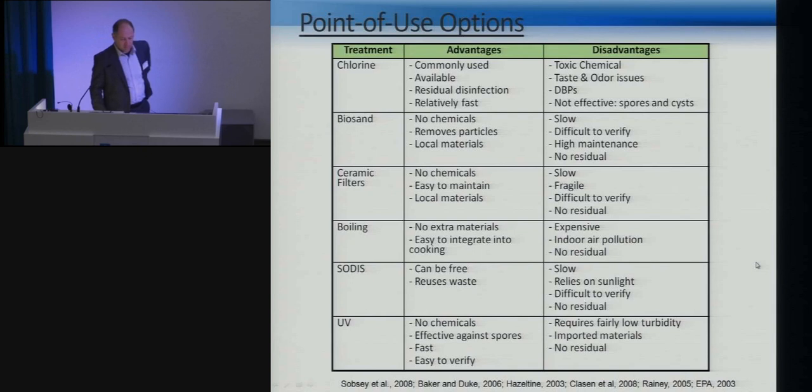So we have chlorine, which is really commonly used, and it does leave a residual disinfection, which is important. But it also has some taste and odor issues. It forms byproducts, which we don't really consider now because we're thinking about the immediate needs of preventing diarrheal diseases. The long-term potential that you might get cancer by the time you're 60 or 70 is probably less important when you're 2 years old and you want to make sure you don't get diarrhea. So that's an important issue, but I think we need to pay more attention to it in the future.